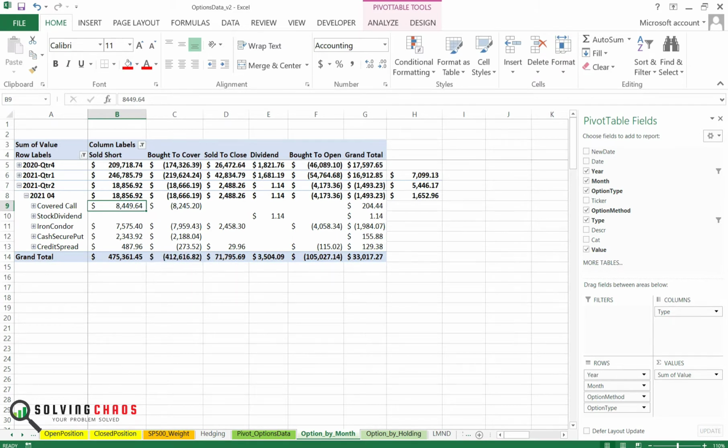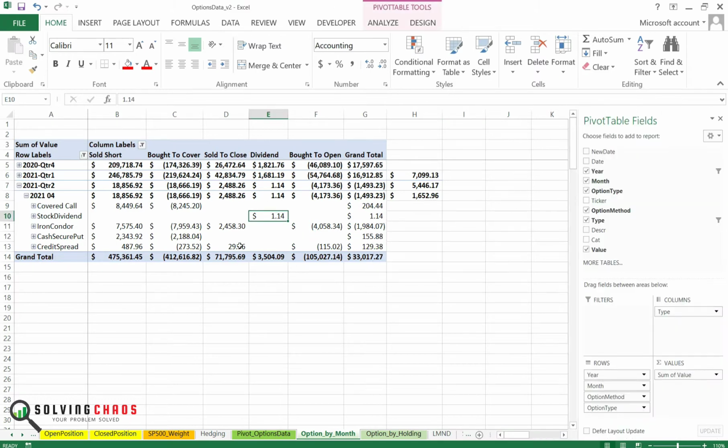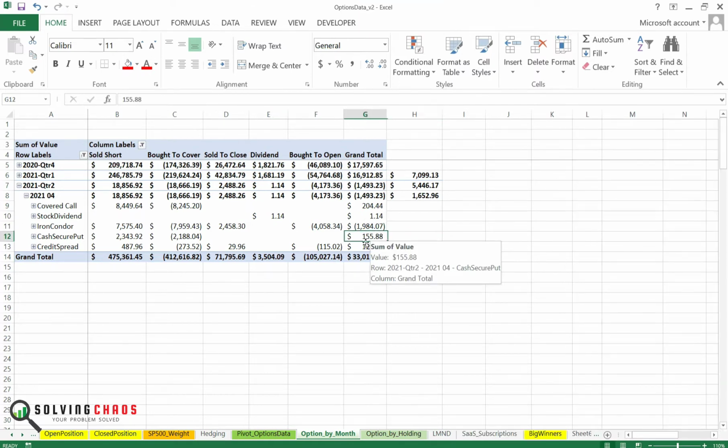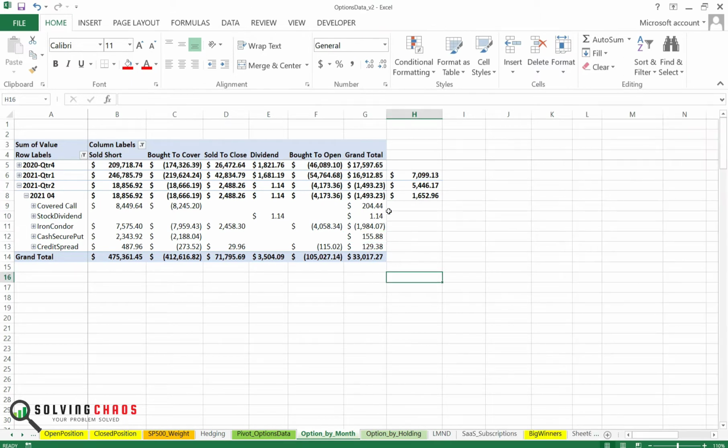So April is really bad no matter how you look at it, and it's all because of the S&P 500 iron condors. You see I actually made money on covered calls. My dividend is only $1 this month, or so far in April. Covered calls, the iron condors, again S&P 500, and the other stuff, while they're small, they're still making money. But this is going to be a hard month to make money, and I can explain further what happened.